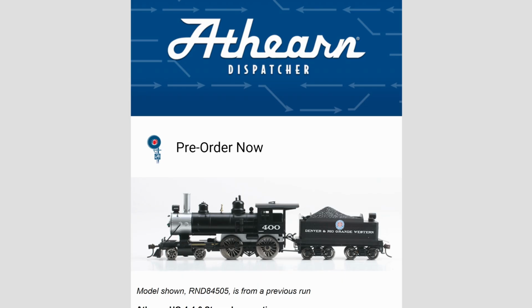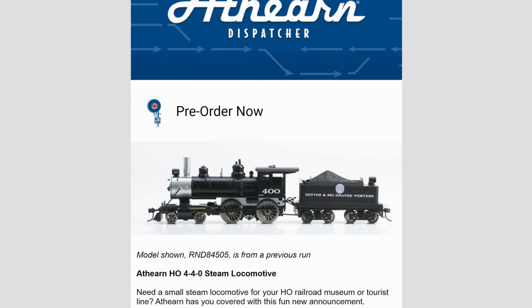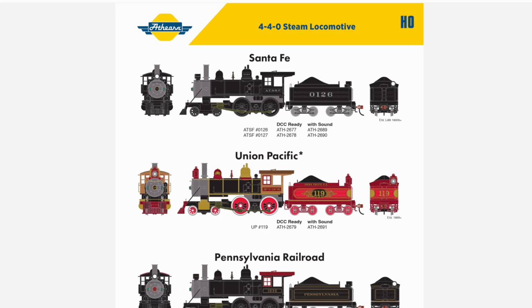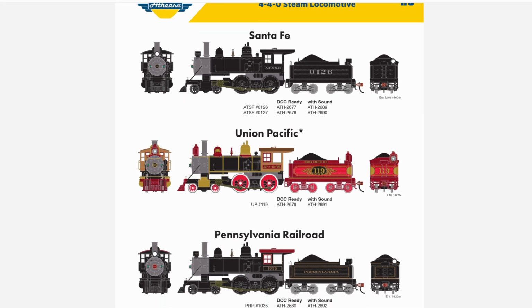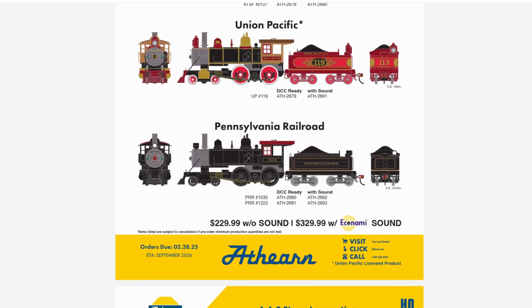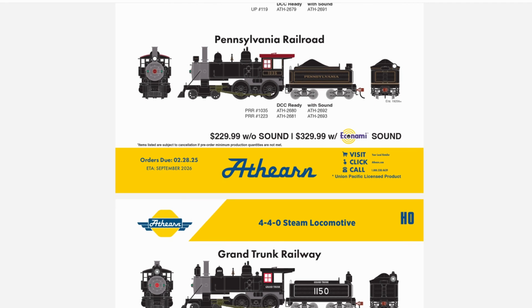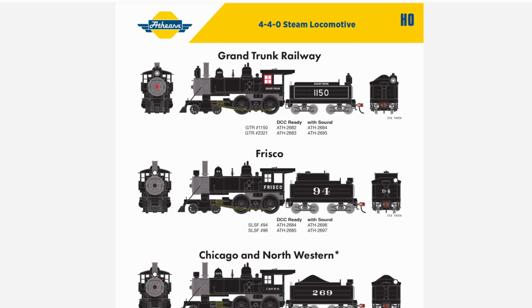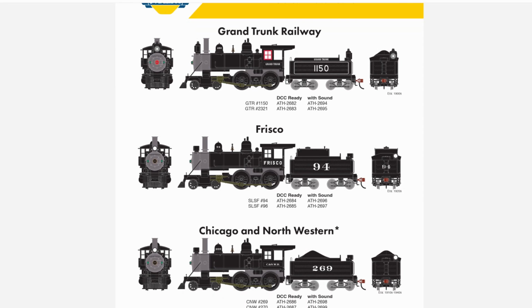All right, over in Athearn's update for this week, a model we didn't talk about last week in too much detail that we'll spend just a minute or so on is the Athearn 440s coming. The model shown there is from a Roundhouse line that's now currently upgraded to the standard Athearn line in detail. There's those paint schemes going by, but we'll check out the product page real quickly. And here we are. Not a ton of road numbers to choose in each of these road names, but I think they look pretty good. Athearn calls out that they'll be perfect for, say, an HO scale museum or tourist railroad. You'll see they do come DCC ready or with Econami sound in them.